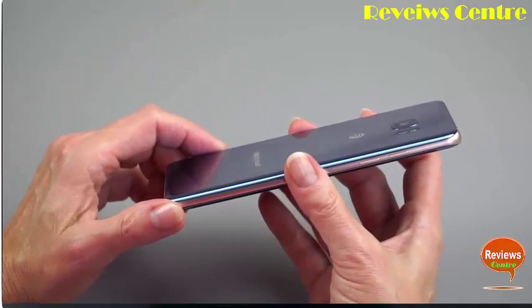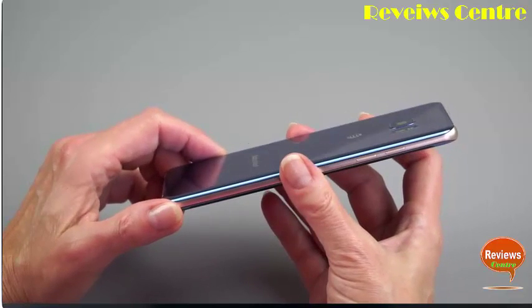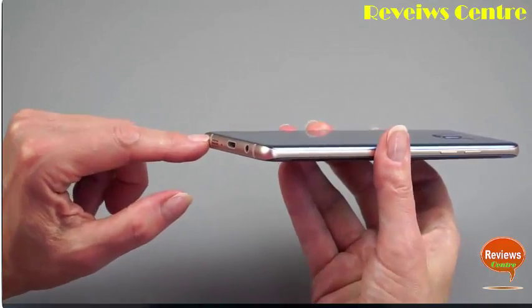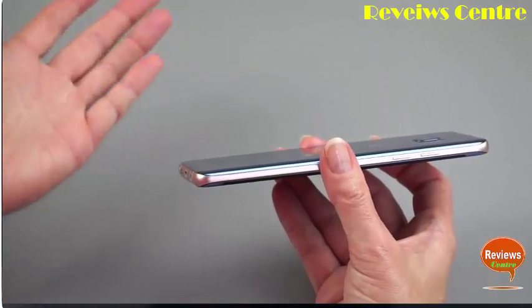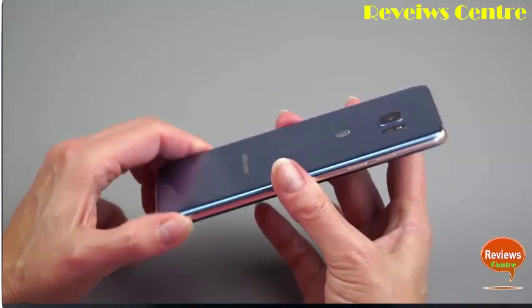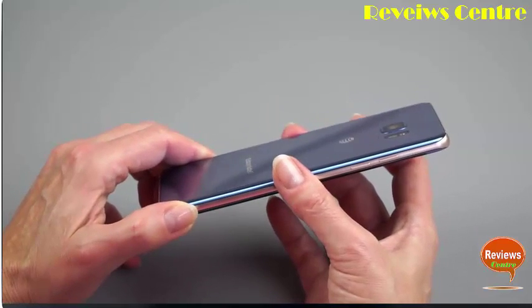3,500 milliamp battery. So that's 500 milliamps more than the Note 5 it replaces, but it's 100 milliamps less than the Galaxy S7 Edge. Probably because of room for our little toothpick stylus, it takes up some of the space for the battery, that sort of thing. What's 100 milliamps among friends? You can't really tell the battery life between this and the S7 Edge. Honestly, it's an all-day phone with moderate use, and I use the phone pretty heavily.